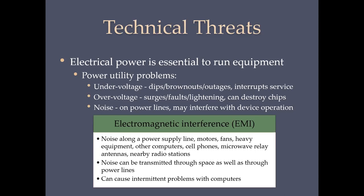Technical threats. Have you ever heard of a neutron bomb? Has anyone ever heard of a neutron bomb? Or has anyone ever seen the James Bond movie called GoldenEye? No. Okay.